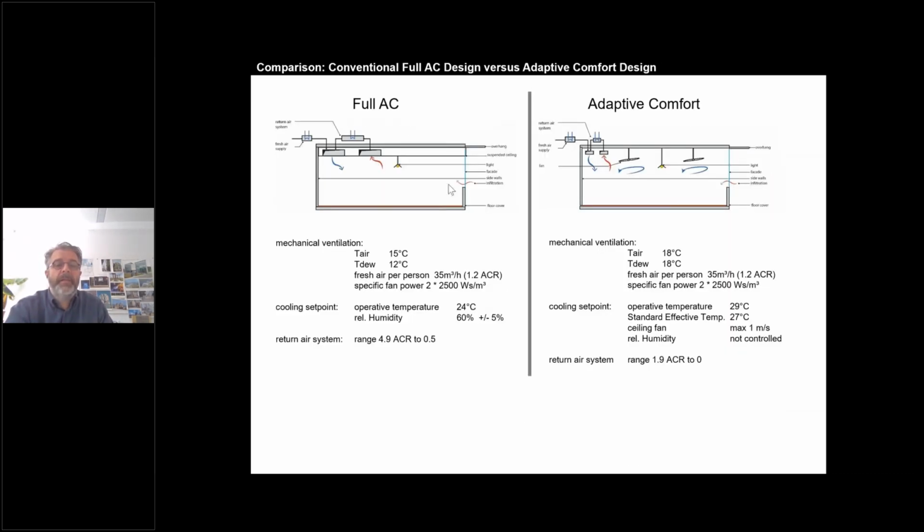Basically, I want to highlight that between the full AC and the adaptive comfort, we spend a lot of emphasis on supplying the same fresh air amount for people, which is in the range of 35 cubic meters per person. So we did not give up on air quality on a low carbon level in the spaces, because this is where I would really give up on indoor air quality. So both systems, full AC and adaptive comfort, would be designed to deliver the same air quality. Having said that, they would be designed to deliver different temperatures.